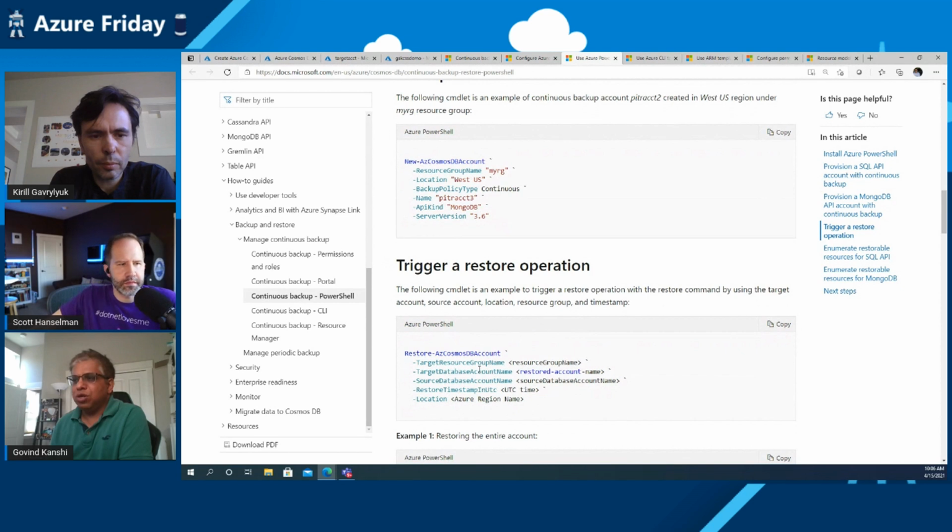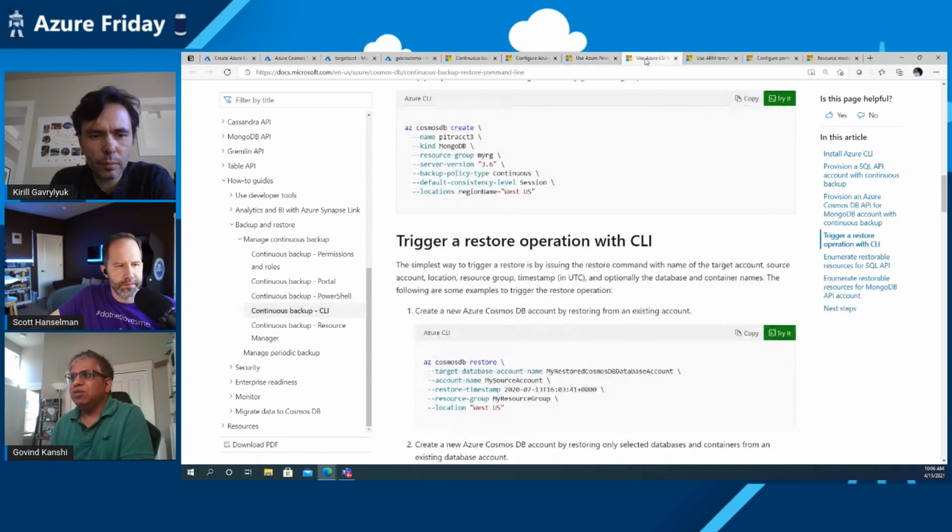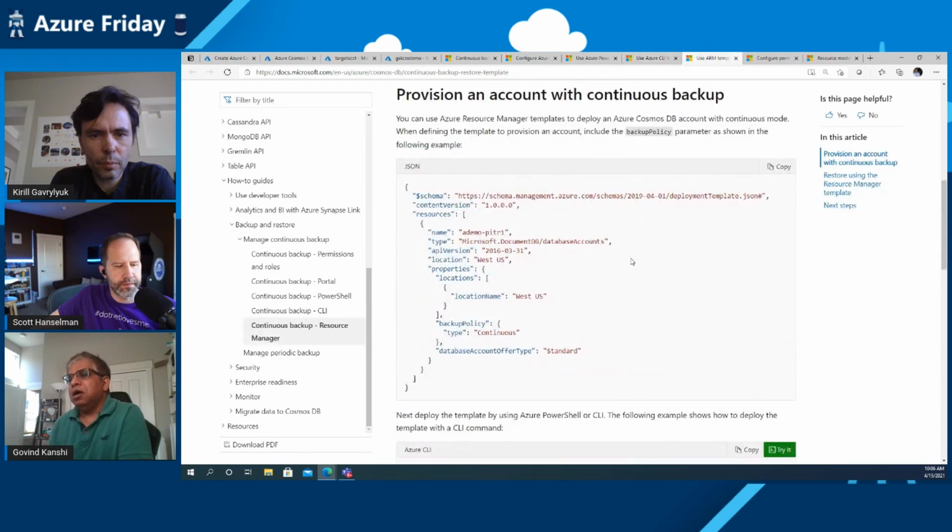As you can see, the restore requires the resource group, the target account name, the source account name, because you require that piece for both PowerShell and CLI, the restore timestamp, and the location. Same with CLI, and very similar to the ARM template also. So these are the scenarios that we have in place.